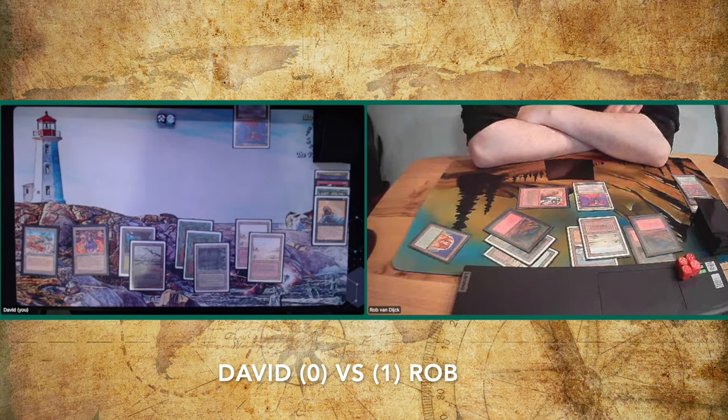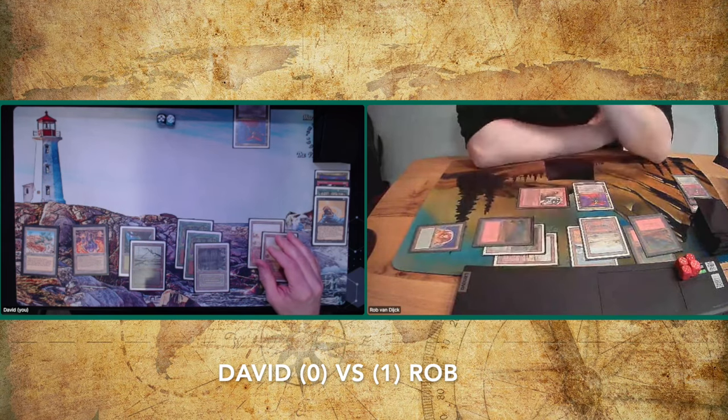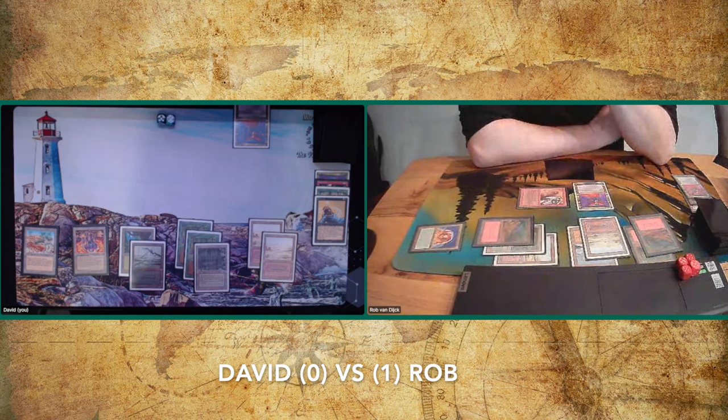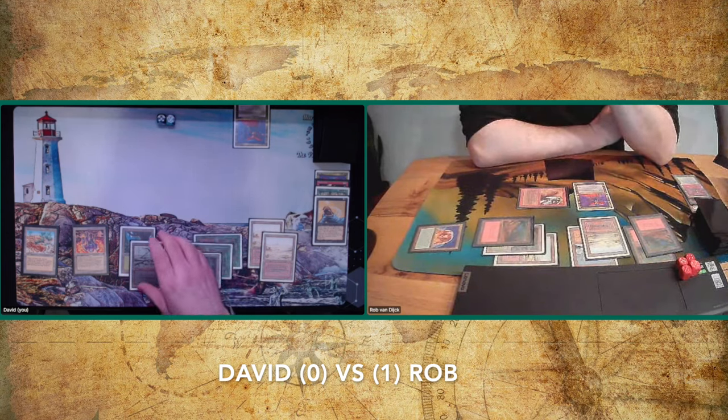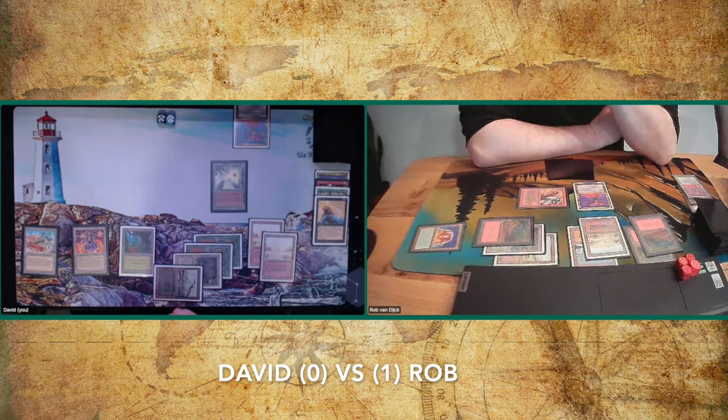In the tank here, not happy, of course, with the situation. Trying to find a way out. Remember, David is already a game down here in the quarterfinals. Ooh, is he going to play the Eureka? Oh, he's going to play the Eureka. I'm always happy to see a Eureka.